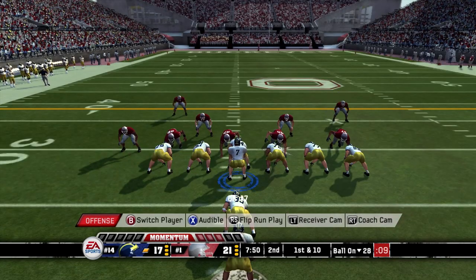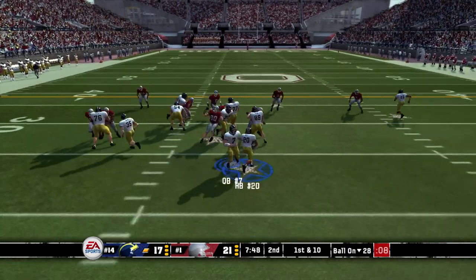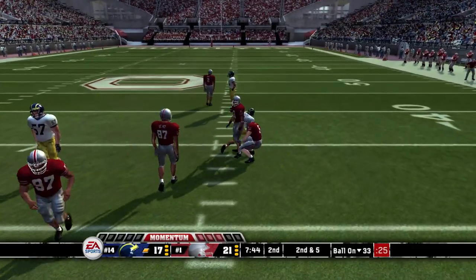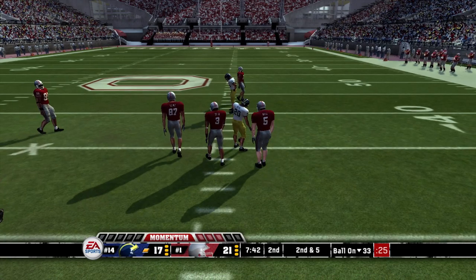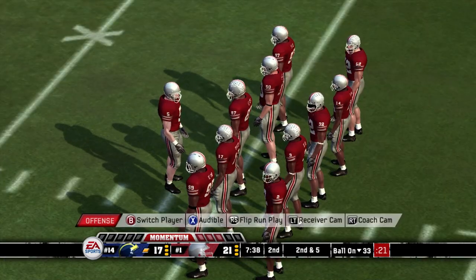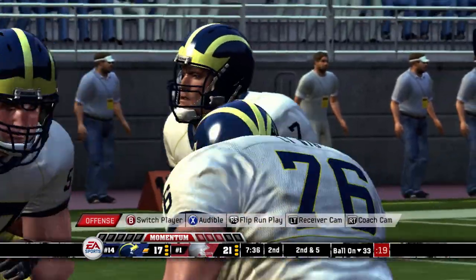The Wolverines line up in an I formation. And he's taken down at the 33. A 5-yard pickup for the tailback. This pitch play is a good call here. I'd get my guy psyched up to block out there. Ball on the 33-yard line.